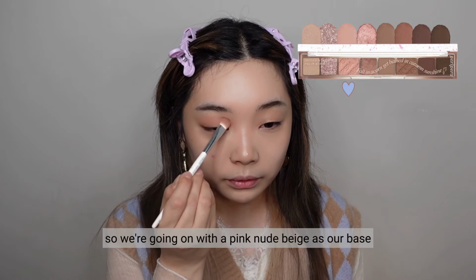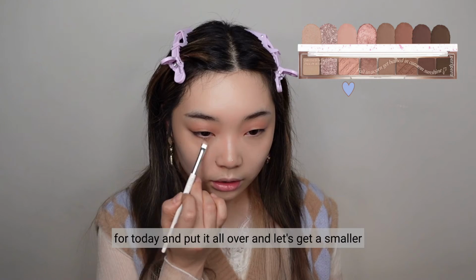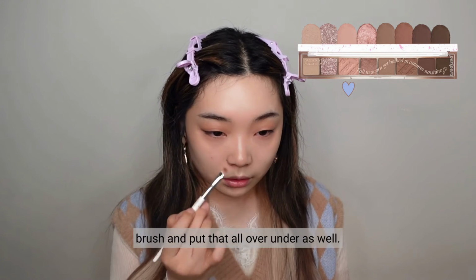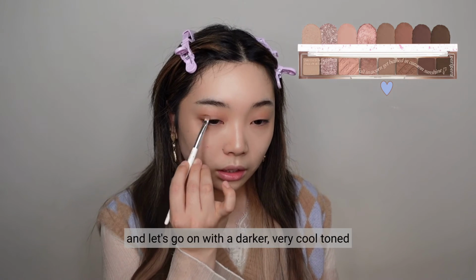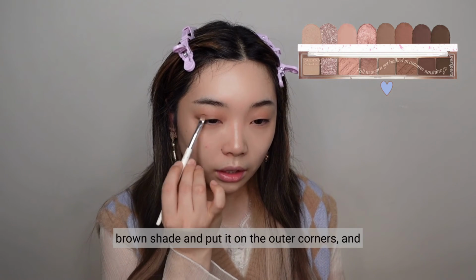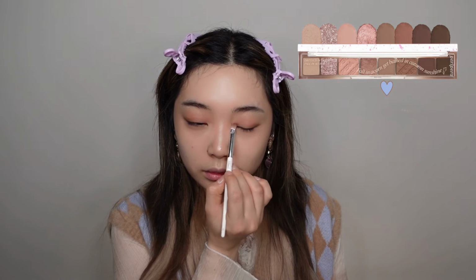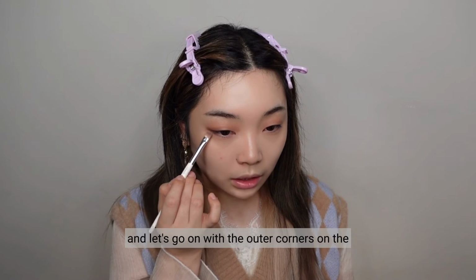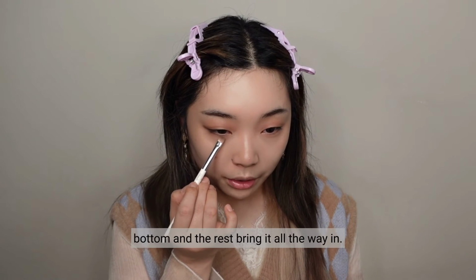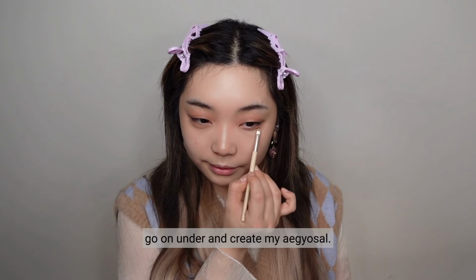So we're going on with a pink nude beige as our base for today, and put it all over. And let's get a smaller brush and put that all over under as well. And let's go on with a darker, very cool toned brown shade and put it on the outer corners. And the rest, bring it all the way in. And let's go on with the outer corners on the bottom. And the rest, bring it all the way in. And with that same shade, I'm going to go on under and create my ego's eye.